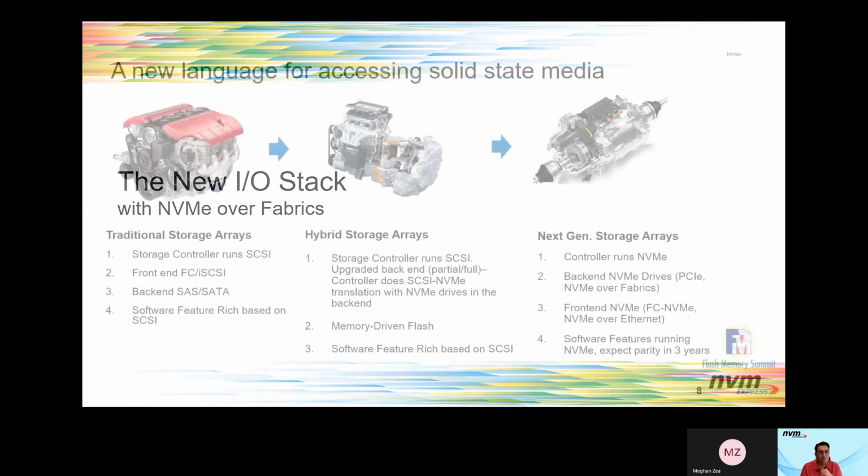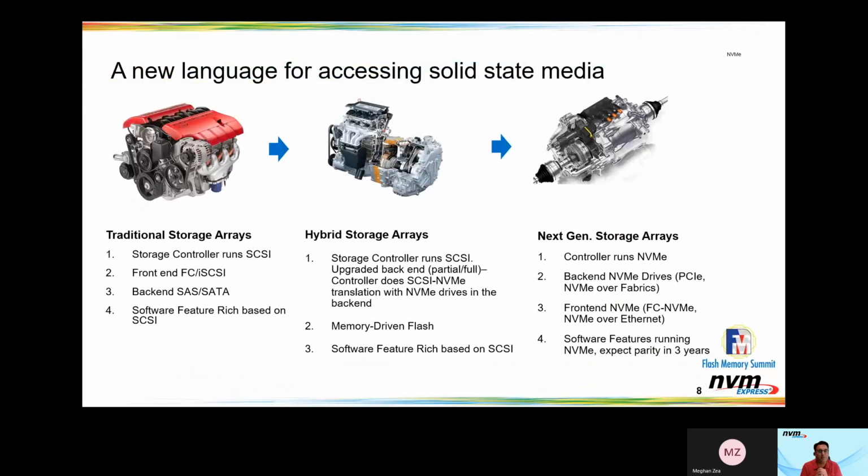So from a new IO stack perspective, I always use this analogy about moving from gasoline engines to all electric engines, with hybrid engines in the middle. We've seen this transition over a period of 10 plus years in the automobile industry. I think in NVMe land and storage, this transition is going to be much faster. We are not going to take a decade to go to, quote unquote, all electric or end-to-end NVMe storage solutions.